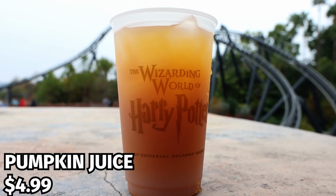Now that one is quickly finished. Which one is that? You got to kind of look at them because they look the same. Yes, this is the regular pumpkin juice, not the fizzy one. The only difference between the two is that the fizzy one is carbonated. Yeah, magically bubbled.